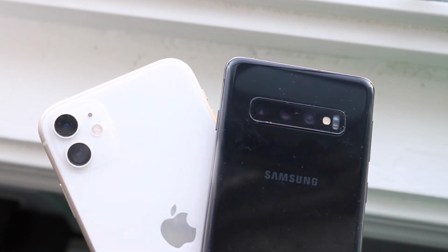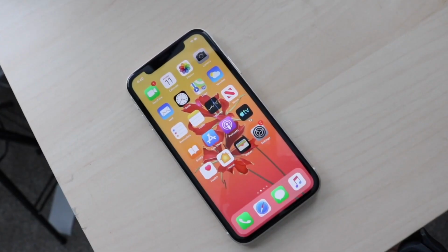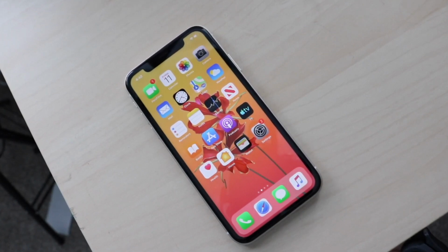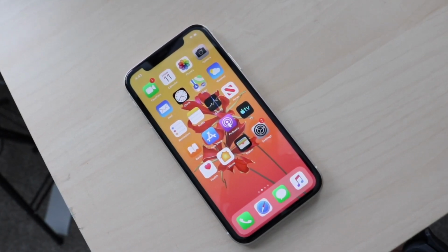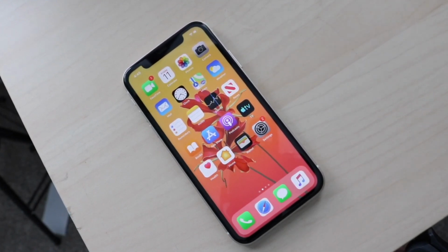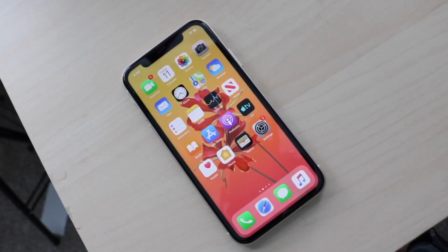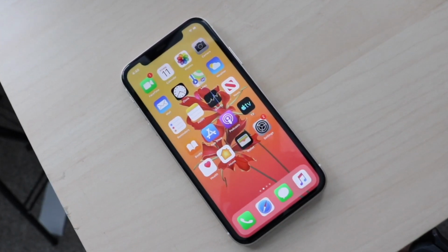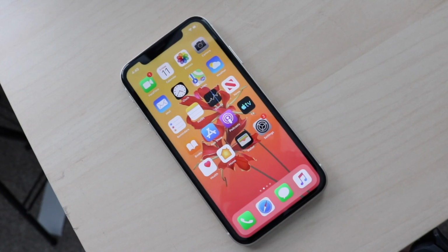But looking at the front of both phones, the iPhone 11 has that 6.1-inch Liquid Retina IPS panel. It is 828 by 1792, and I think it's a good panel. But when you look at what the competitors are doing, not only with the screen resolutions, but with the refresh rates, I think the panel is going to feel very dated in a little bit of time, including with the S10 and even the 11 Pro and 11 Pro Max.